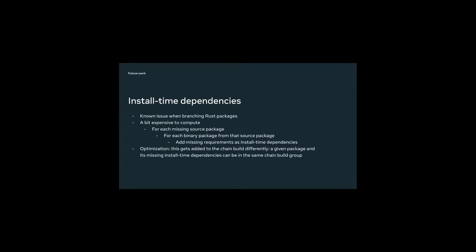Slide 34. So let's talk about what feature work I'm planning to add. Install time dependencies, as I mentioned before, this is an issue, especially with Rust packages. It's a bit expensive. I know how to do it, but basically, say you are missing source package A, you have to check Rawhide to see which binary packages are derived from the source package, and then check all of them: what are your missing install time requirements, add them, and analyze them recursively.